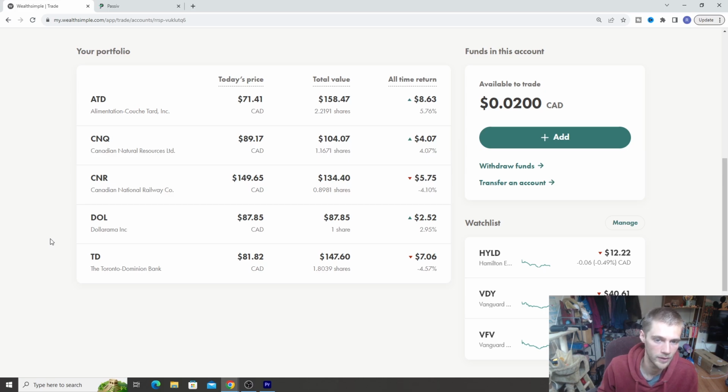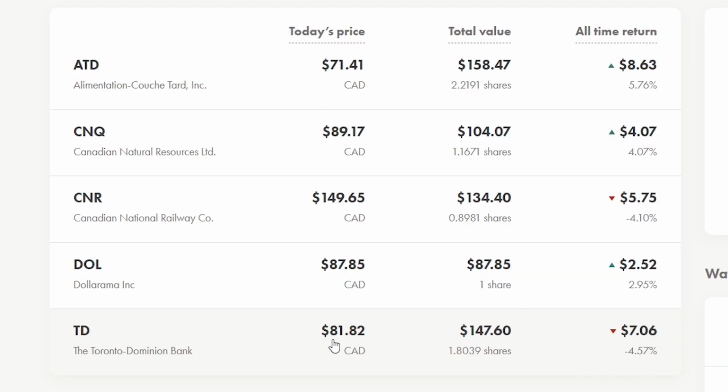So we have a nice mixture of different sectors here, and you can see how the different sectors influence the different things, like certain stocks move with the markets and others kind of move independently. So that's the cool thing about building your own portfolio, is you can build a nice diversified portfolio. And even if the financial markets, like the banks, aren't doing so good, like here we see TD is down -4%, same with CNR -4%, we can still see some decent returns from some of the other sectors and stocks we have inside our portfolio.